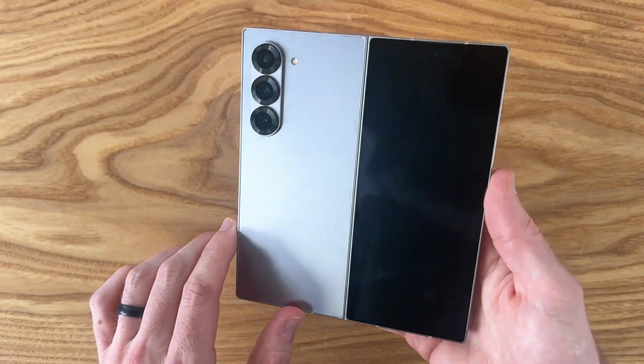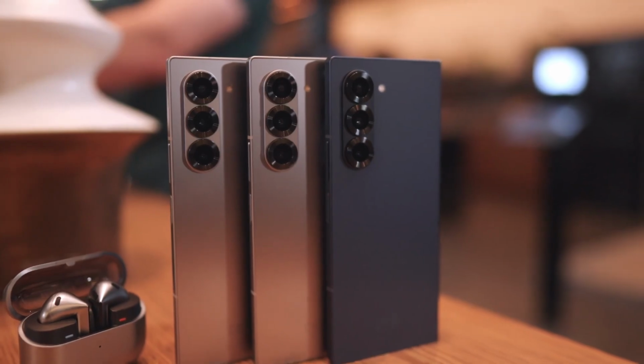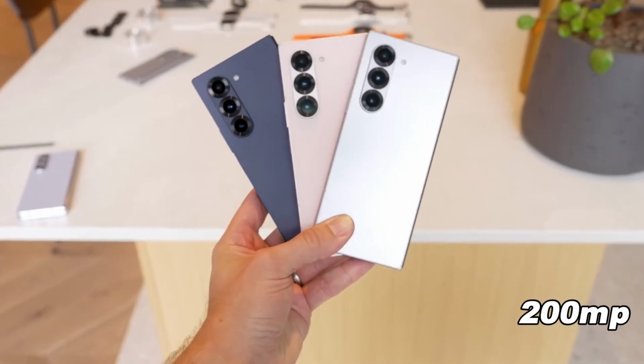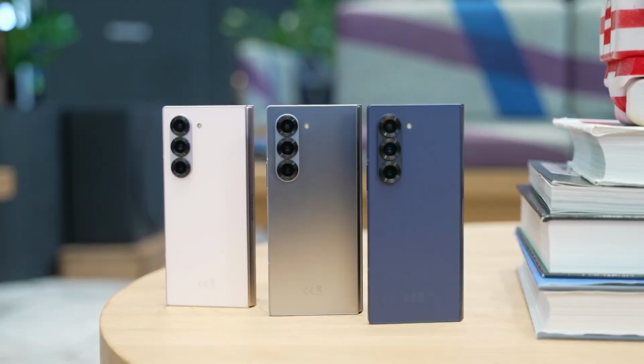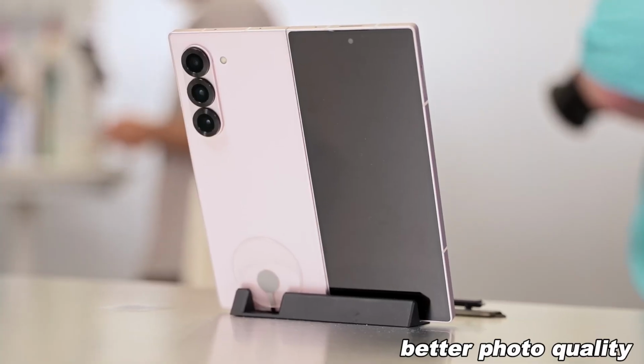One of the most exciting rumors is a major upgrade in the camera system. The Galaxy Z Fold 7 might be the first in the Fold series to sport a 200-megapixel main sensor, bringing it closer to Samsung's flagship Galaxy S models in photography. This could result in sharper images, improved low-light performance, and overall better photo quality.